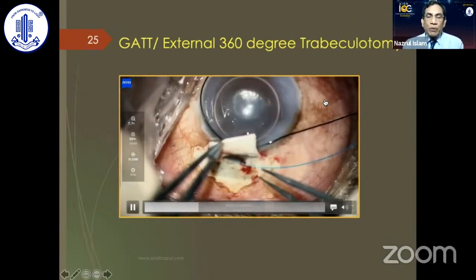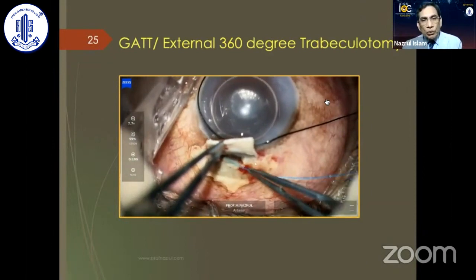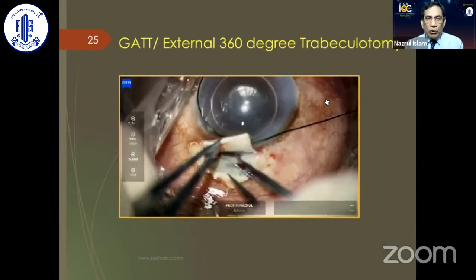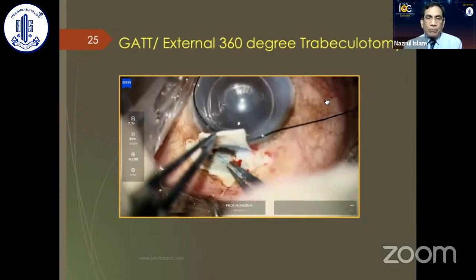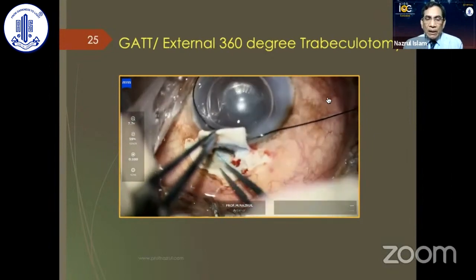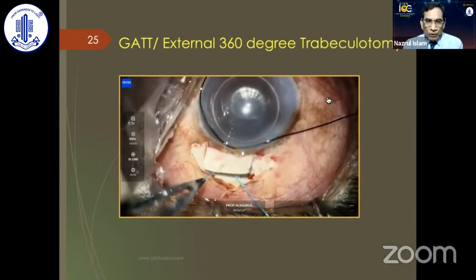So we use 5-0 Prolene. With low-temperature cautery, we make the end a mushroom shape. If it goes easily through the trabecular meshwork, you are sure that it is not obstructed somewhere. If it is obstructed, definitely you cannot do it, and you should bring it out. Whenever it goes easily, you will easily find the other end, and if the end comes out, then you can take it and cut all the 360 degrees of trabecular meshwork.